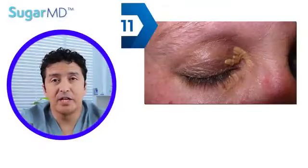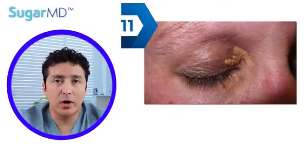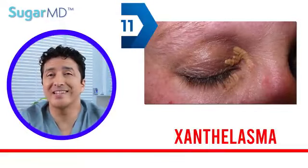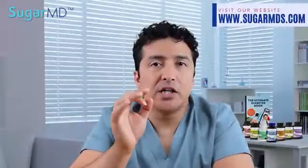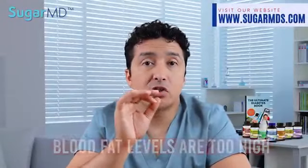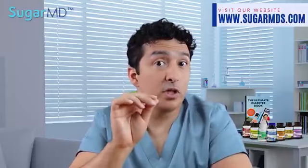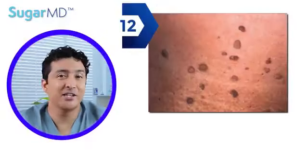Number 11, scaly spots on or around your eyes that are yellowish in color, and we call this xanthelasma. These appear when the fat levels in your blood are too high. It also indicates that your diabetes is poorly managed. So watch out, guys. And the last one, the tags on your skin.